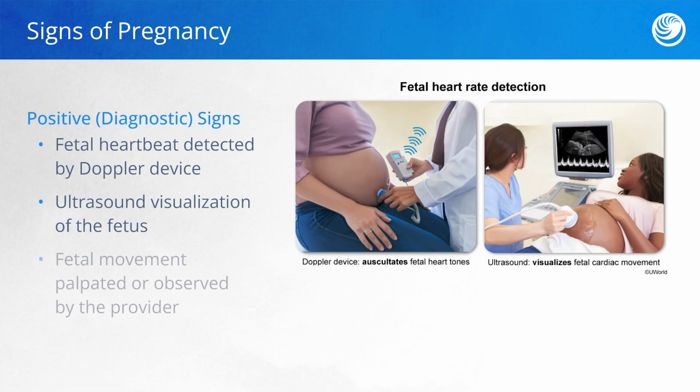And lastly, the healthcare provider can palpate or observe fetal movement after 20 weeks gestation as a diagnostic sign of pregnancy.